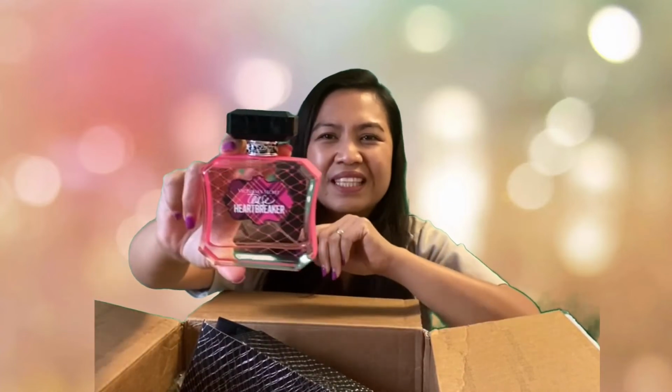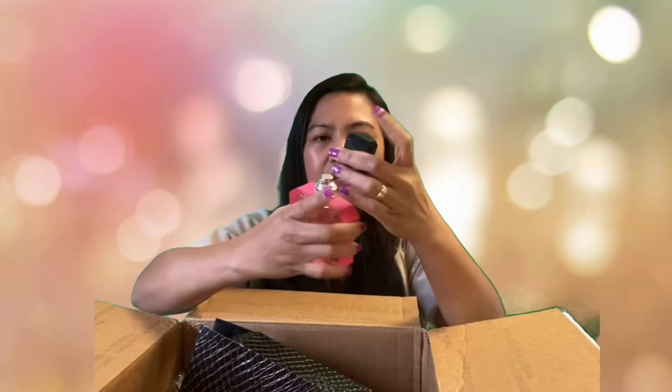Victoria's Secret products, guys. Look at that. So fancy, right? So let's smell that. Oh, wow. Of course. This is how I do it. Okay. This is not a body mist, but a perfume. Okay.